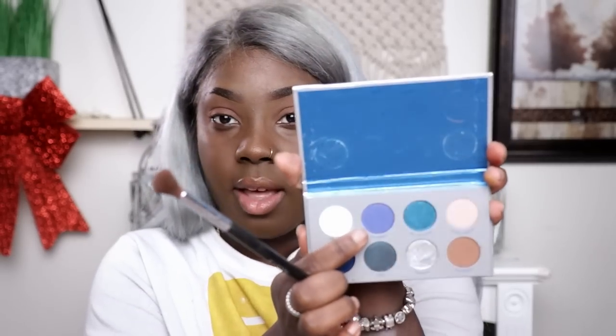Next, I'm gonna go into this color right here, and that's I'm Chillin', and I'm gonna add that to the transition shades and kind of work its way down. Something about this palette is it's powdery and creamy at the same time, and that's working really good with blending.